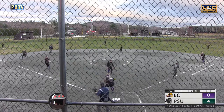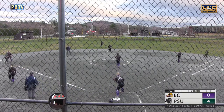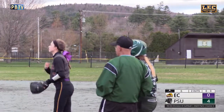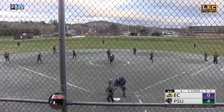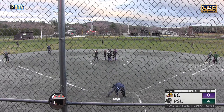Be a bunt as she tries to reach first, and she will. A great bunt there from Morrill as she advances the runner to third base now. Morrill's one of those players that will read the defense, see where they're playing, and adjust to that. Seeing that they're playing back a little, expecting her to hit, she lays down a beautiful bunt, and she has the wheels to get there and beat that out.